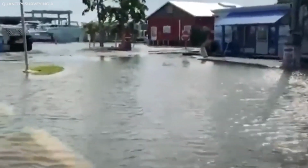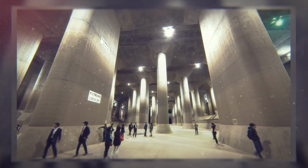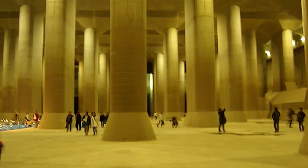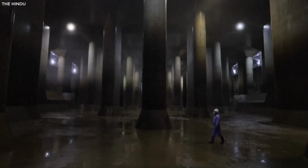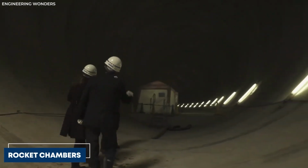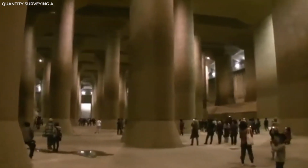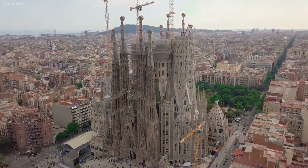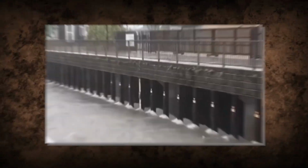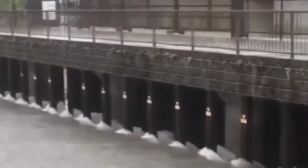When not actively working to redirect floodwaters, guided tours allow the public to see Japan's extraordinary approach to dealing with severe storms. Touring the vast corridors, travelers witness engineering on a monumental scale, with silos the size of rocket chambers and enough room to fit a commercial airplane in each tunnel segment. The grandeur of this place rivals cathedrals, except the pillars and arches here are designed for water storage, not worship.